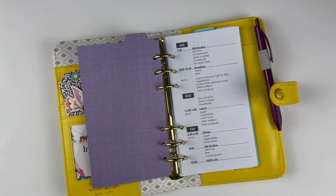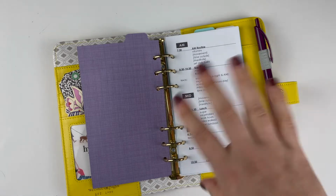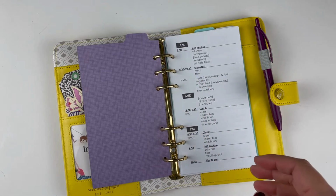And so I sat down and kind of thought about the various health and wellness things that I wanted to be doing throughout my day, and set just a really rough timeline for myself.